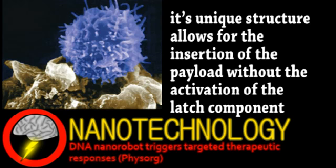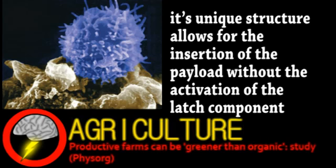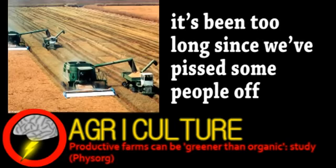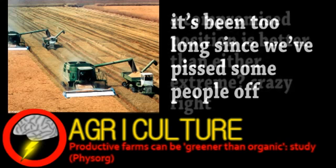We end with a quick update from the world of agriculture. A study led by Oxford University scientists compared the environmental impact of different farming systems. What may come as a shock to nobody is that conventional farming techniques aren't the most environmentally friendly, but neither was organic. Three farming methods were examined in the study, and the most environmentally friendly was integrated farming, which takes aspects of both conventional and organic.